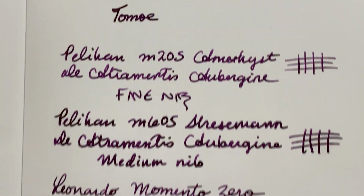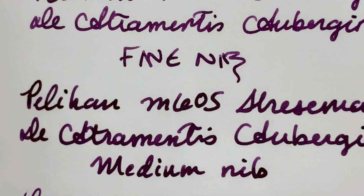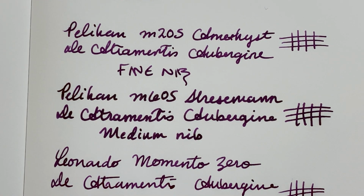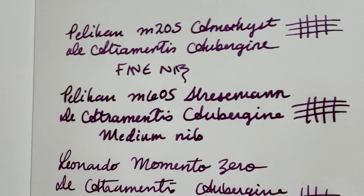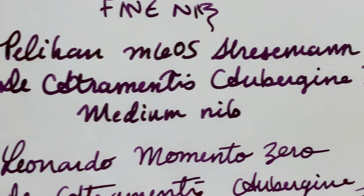But anyway, this is the Tomoe. You can see the difference there. The fine nib is maybe a tiny bit drier than the medium. I did tune the medium to write a little wetter, so the ink looks a little darker as well. I forgot to cross my T's and dot my I's.